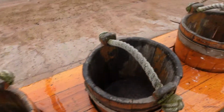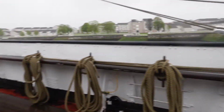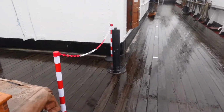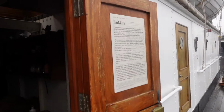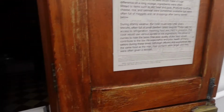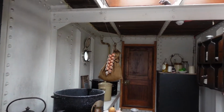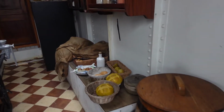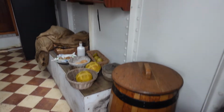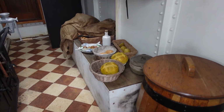The old buckets. And the galley. The moose. Not got to do any ratatouille. Oh, I just did, didn't I? Just said. Oh, there's another one there. Making some delicious bread.